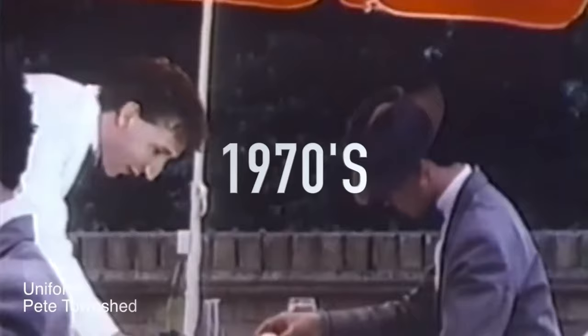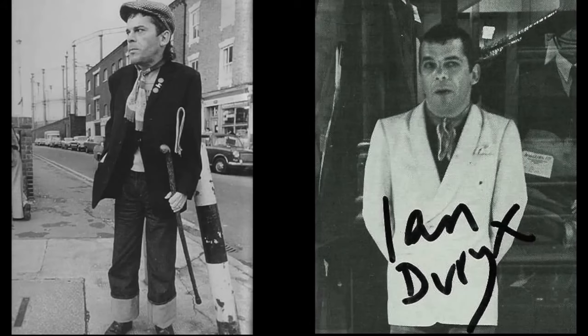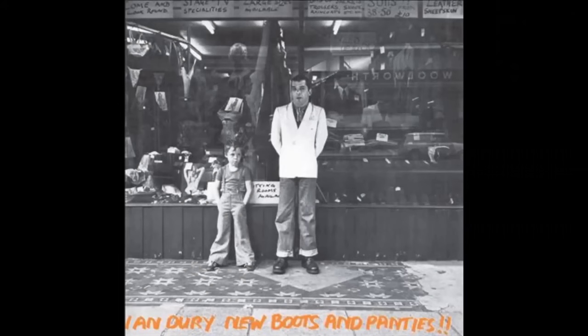Pete Townshend inspired a whole generation of pop youth cultures, which all defined themselves by what sort of music they listened to, what sort of bikes they rode, and what sort of clothes they wore. One of these movements was British pub rock, which Ian Dury was part of, and you could see him and his son wearing DMs on his album cover, New Boots and Panties. In 1975, punk started turning the fashion world on its head with artists like the Sex Pistols.